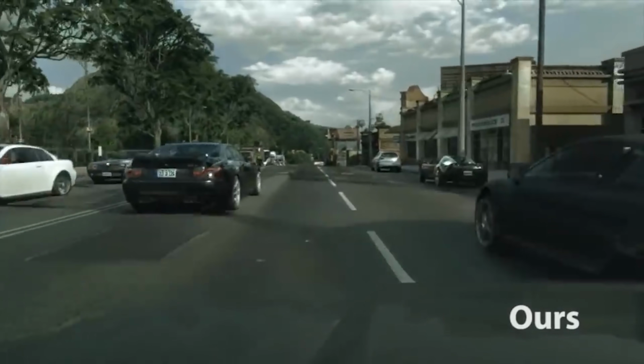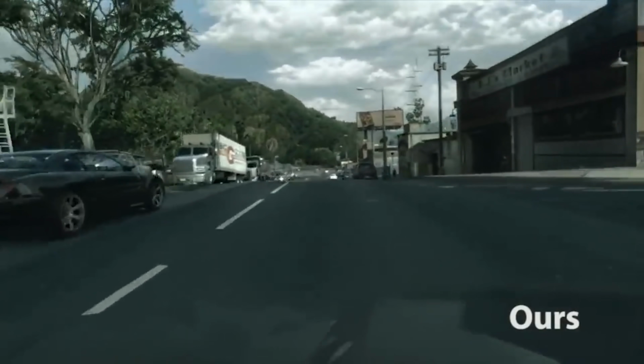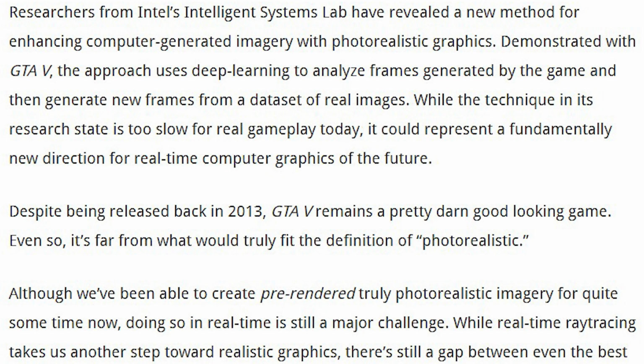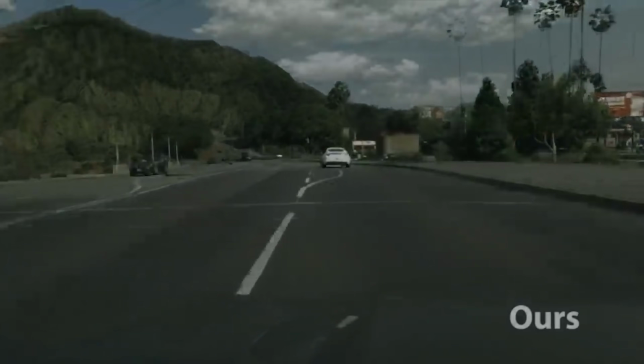it's a problem. Looking at this, researchers from Intel's Intelligent Systems Lab have revealed a new method for enhancing computer-generated imagery with photorealistic graphics. Demonstrated on GTA 5, the approach uses deep learning to analyze frames generated by the game and then generates new frames from a dataset of real images.